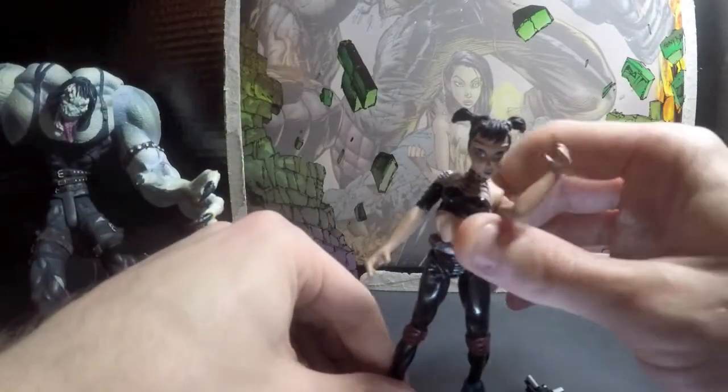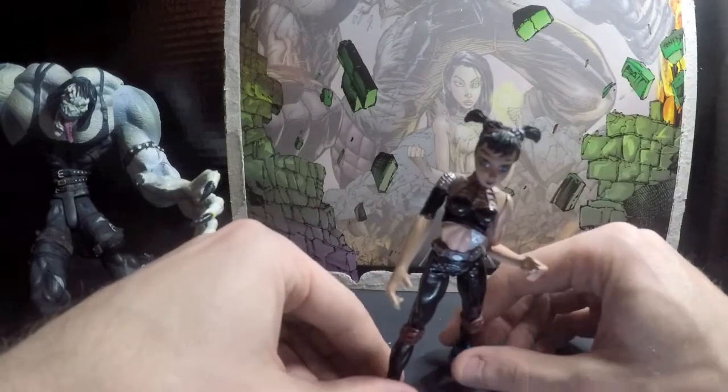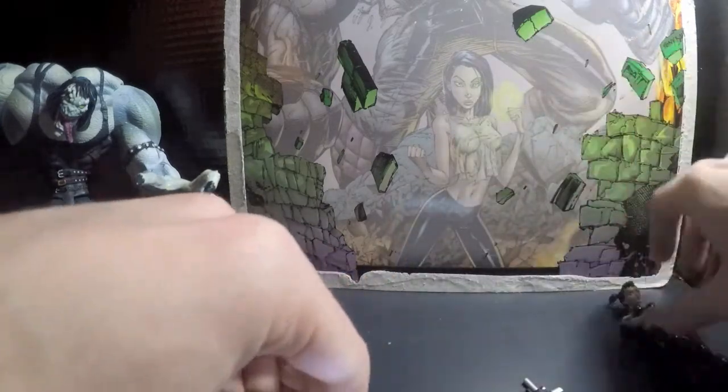So really this is kind of what she's going to be looking like for the most part, just standing there, just sort of mugging, I guess, is what she's meant to do in her pose. But yeah, that's her, sort of the less interesting of the two.